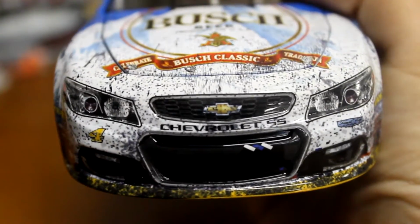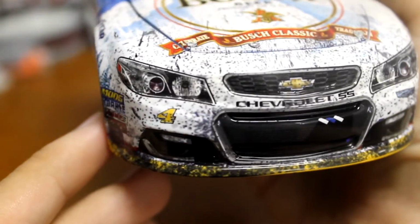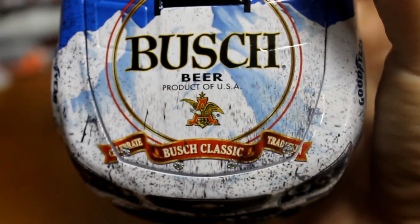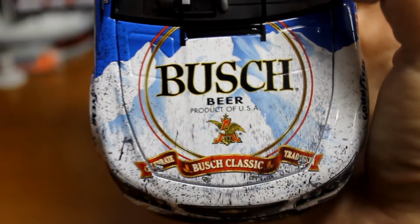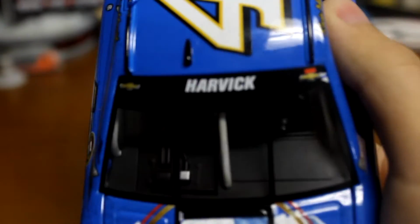But that is something else right there. Fantastic. Dirt everywhere. Splitter pretty much covered. You got the hood there. Great looking paint scheme too, honestly. The colors are awesome on this car. Great race version. Really nice paint scheme. You got Harvick there.